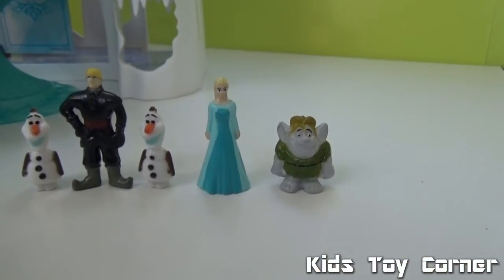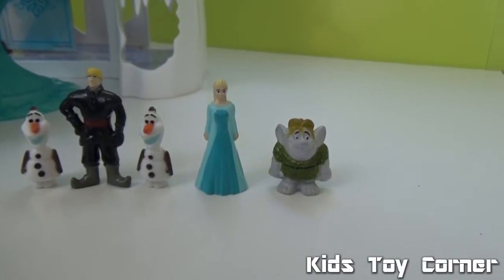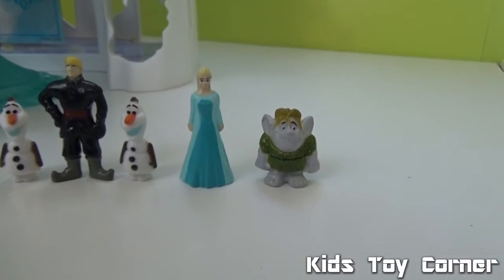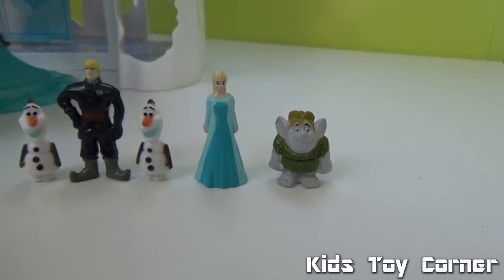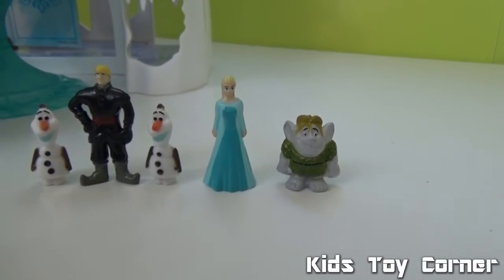Here are again all the figurines. They look so cute. They're just adorable. Tiny little cute figurines.